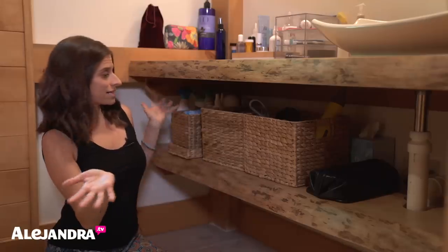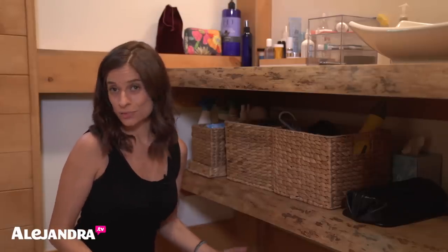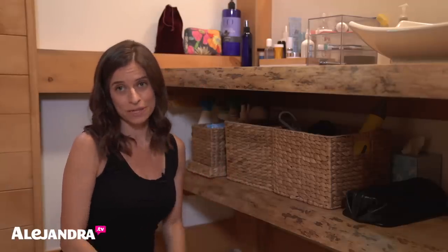And when you're organizing your bathroom, I think the bathroom is such a fun place to organize because it's a small space. You get to see progress fast. Just have fun with it. Ask yourself questions. What do you use daily? If you use it daily, keep it accessible. What do you use weekly or monthly? Put that on the lower shelf or in the cabinet or in a drawer or something.